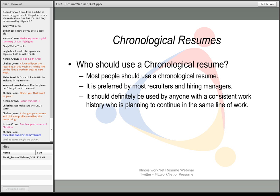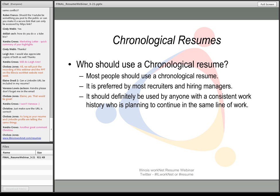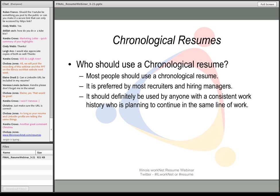So you should know that the chronological resume is the most preferred resume format from hiring managers and recruiters. They're used to seeing them. They know where the information is. They know how to read them. So that's how they generally like to see information. So these are definitely appropriate for anyone that has consistent work experience that is looking to find their next opportunity in the same field.